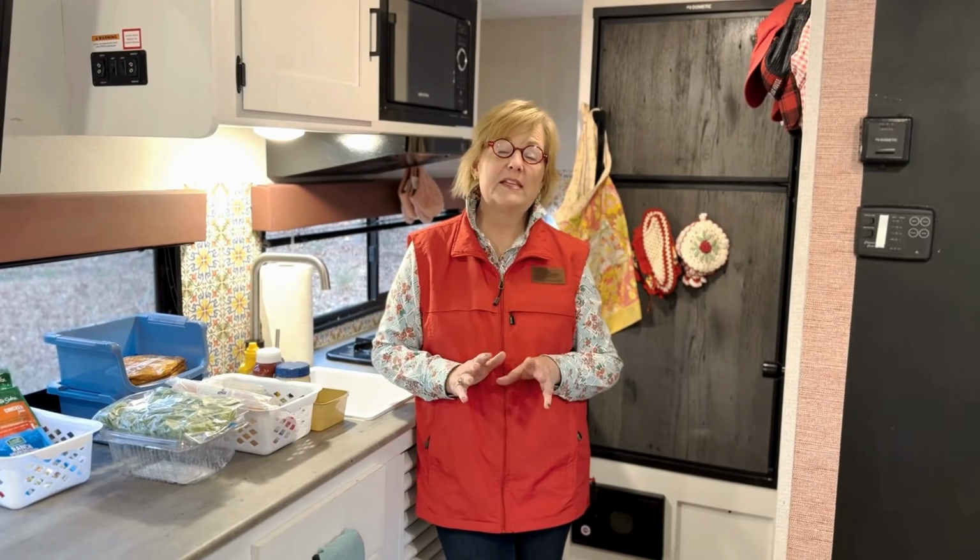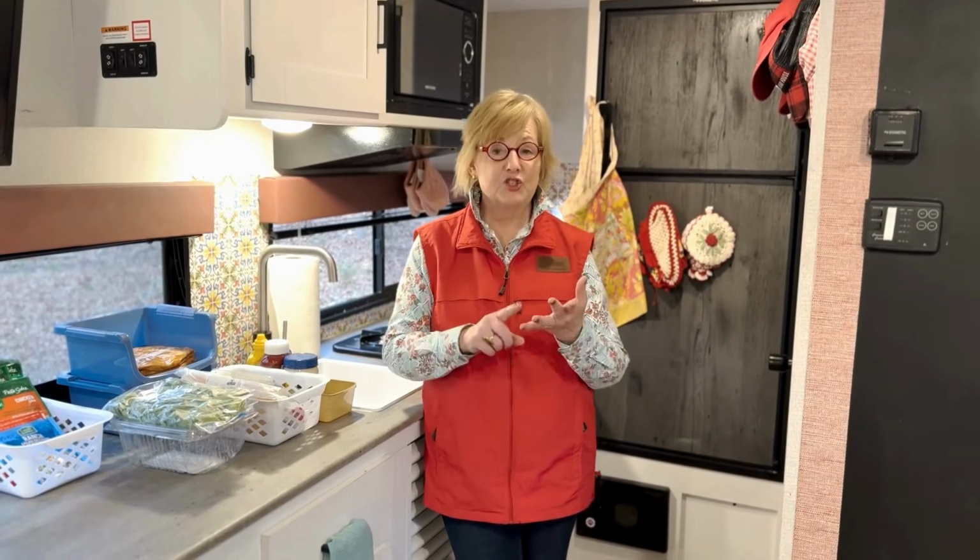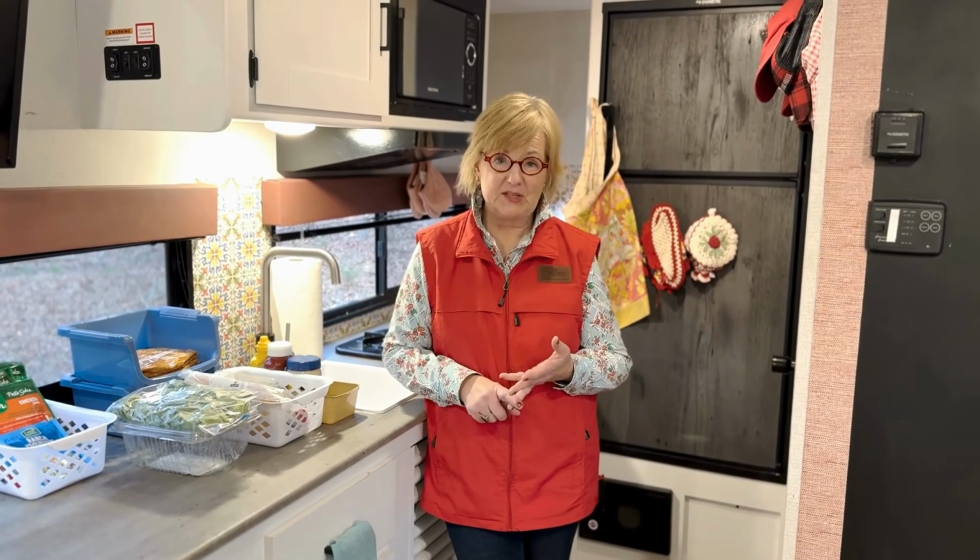I'm here in my RV and I just arrived and I'm going to be gone for a week. One of the ways that I plan my food when I travel is by making a meal plan before I go, shopping that plan, and then sticking to the plan.